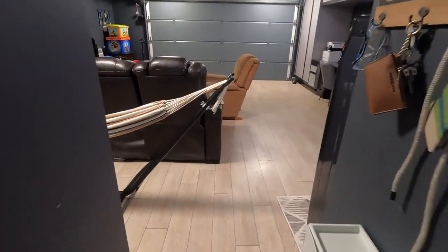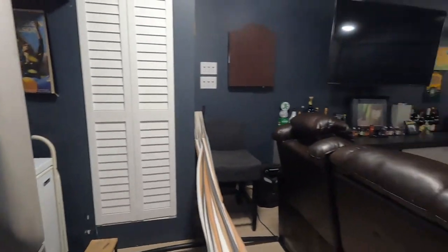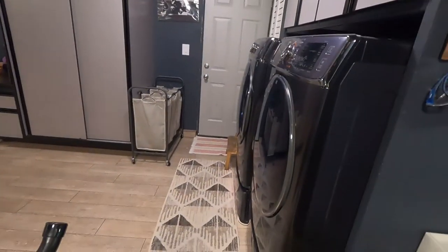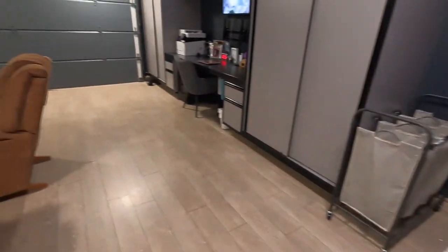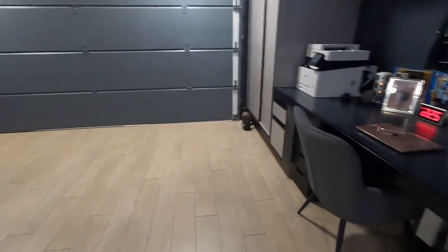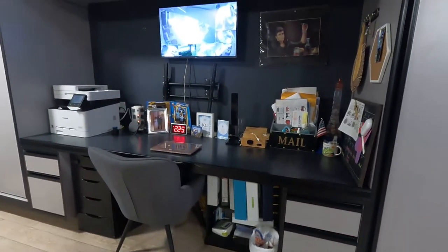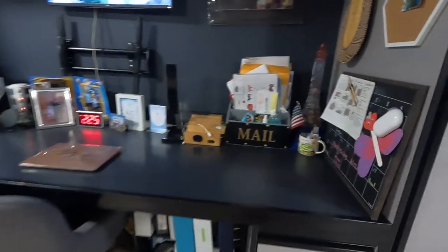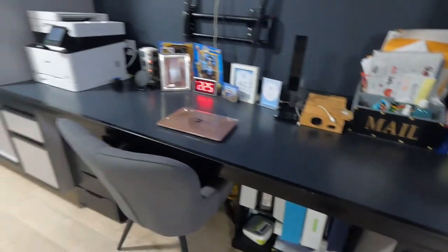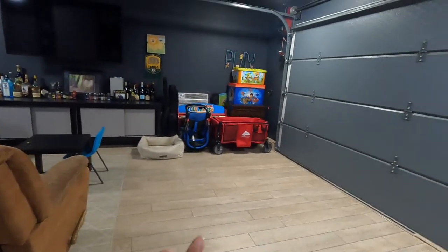So here is the final look of our garage / theater room. This is the laundry area. Like, so much space in here. It's my office desk. So much space in here.